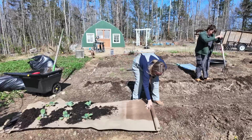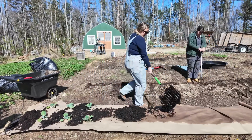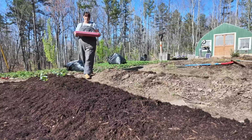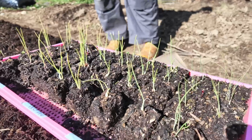Casey has been working in the garden for weeks and weeks, and it is time to put food into the ground. Somebody come get her. The beds aren't exactly ready yet, but we're just gonna get one covered in weed paper and wood chips so we can start planting.